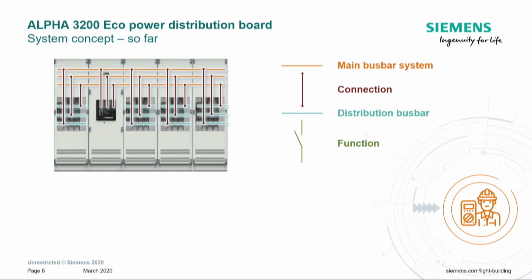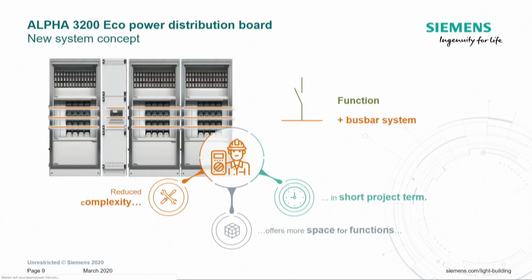These kinds of tubicles we sell quite a lot, and where we focused with the present development is on the functions, because you do not get money from customers for just spending some copper items you don't need for these functions. We concentrate definitely on the functions. And this is what we have brought on the way with the new Alpha 3200 Echo.